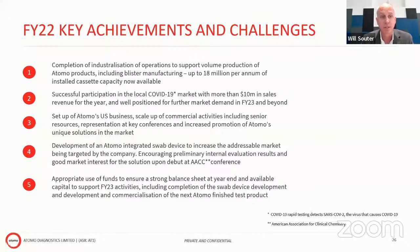So in terms of key achievements for the year, we've completed the industrialisation of our production facilities. Here in Australia, we have a patent-protected blister machine that produces the blisters that are a core component of one of our rapid blood testing platforms. That's been fully validated and is ready for full production.